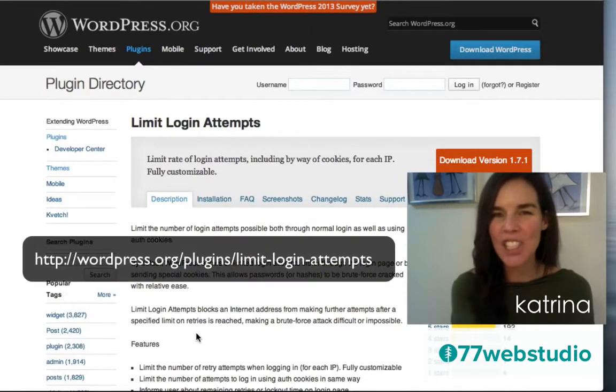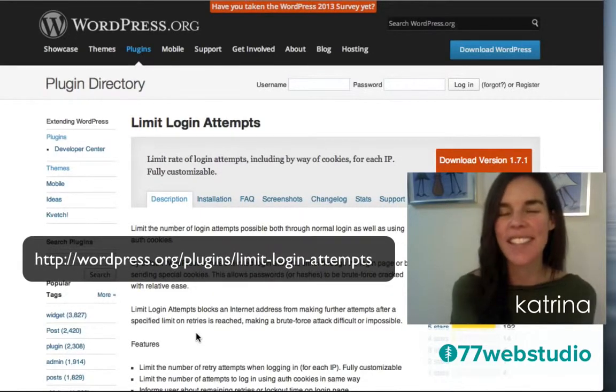So I'll drop the link to this particular plugin page so you can check this out. But one way to protect your WordPress website is by limiting the number of login attempts on your site.